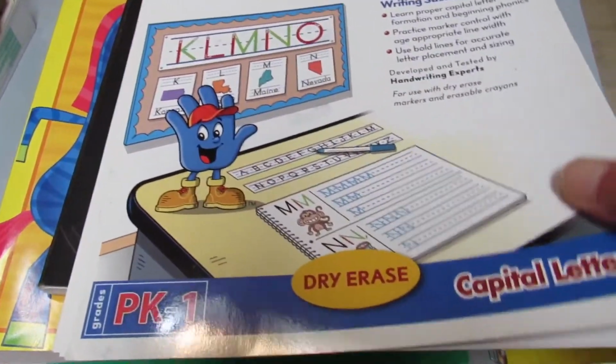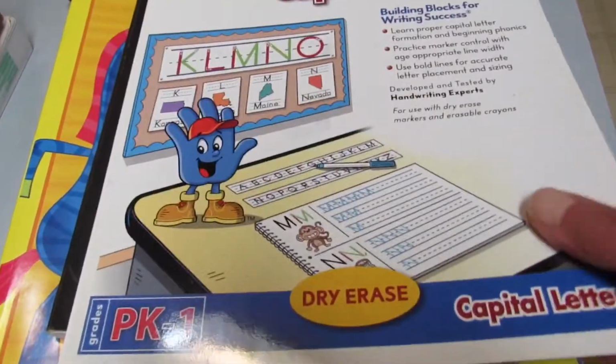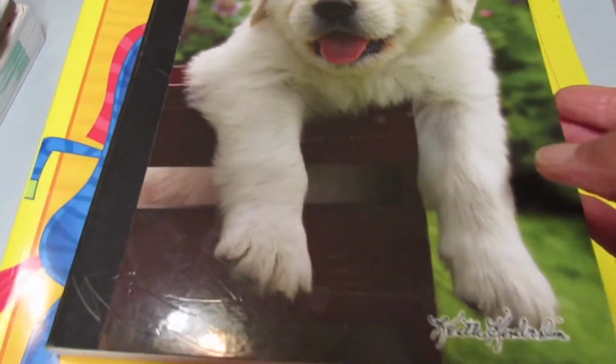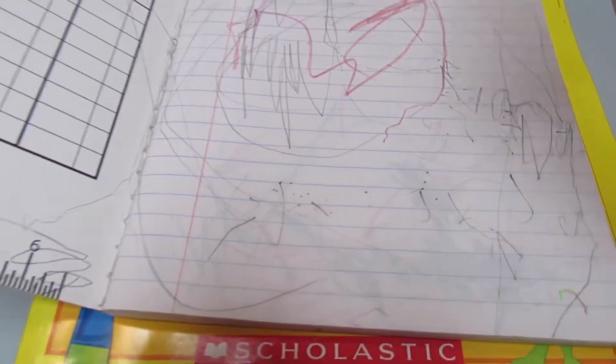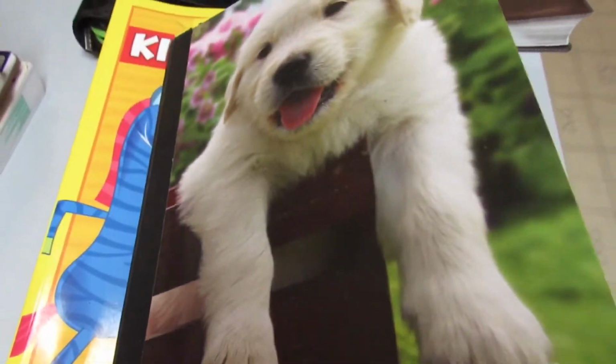More dry erase, capital letters. The other one was lowercase. This was the book that the kids were using for a Bible, for memory verses. But of course, Caroline can't write yet, so she's been kind of doodling on hers.